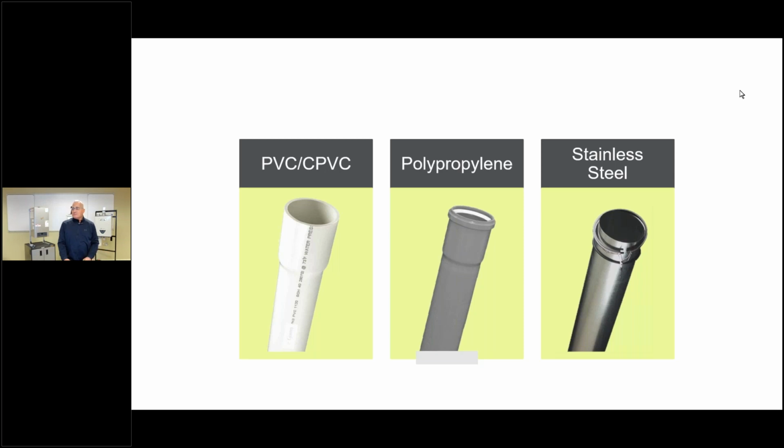It has to say Centrotherm on it. It has to say Centrotherm. That would be great. But really, it's going to depend on how you're setting up the system.